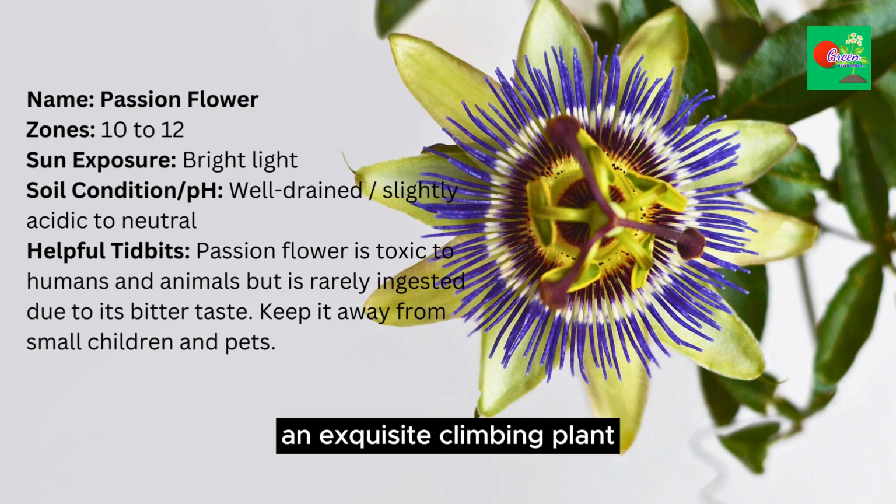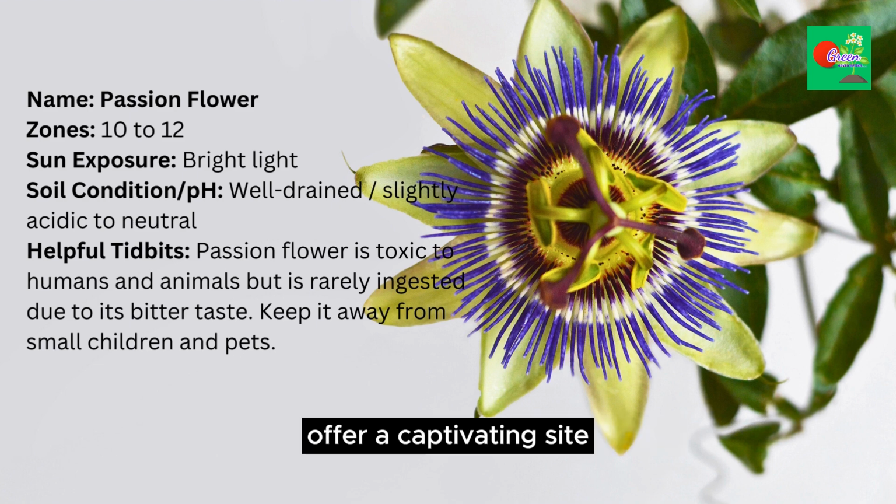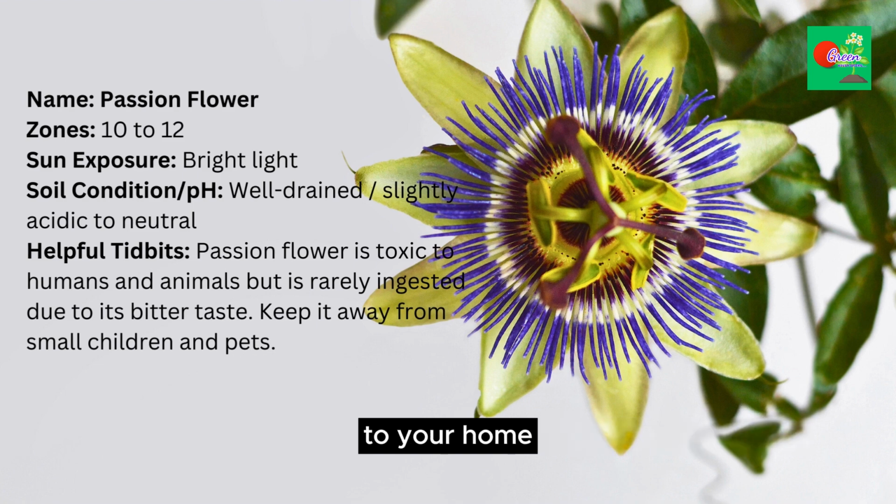Passion flower, an exquisite climbing plant, introduces a touch of nature indoors. Its vibrant blooms and intricate vines offer a captivating sight. Perfect for adorning windows and adding a unique charm to your home.